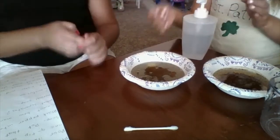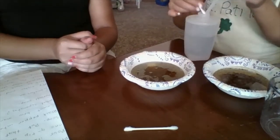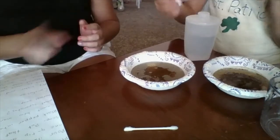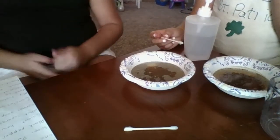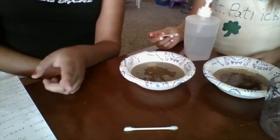Conclusion. My sister and I learned that antibacterial soap does get rid of all the germs and that normal soap does not do anything. Don't forget to wash your hands for 20 seconds, wear a mask, and practice social distancing.